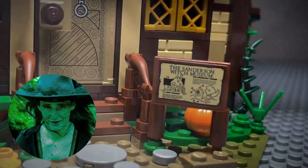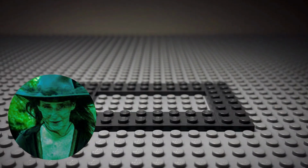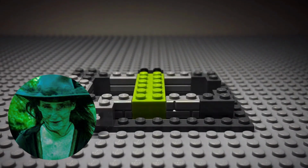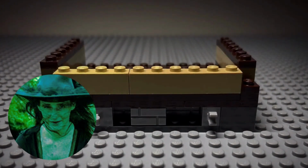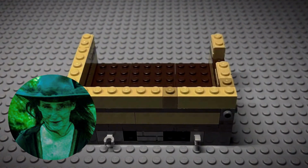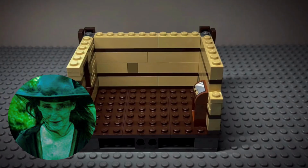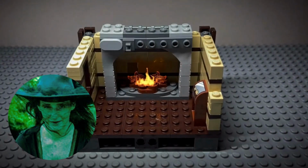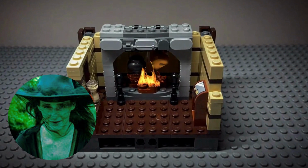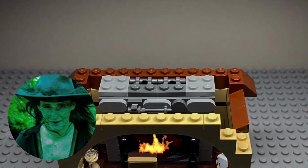Oh, look, we've got a pumpkin. There you go. So the Sanderson Museum. Anyone that hasn't watched Hocus Pocus, I do recommend it. It's one of my favourite Halloween films. I mean, it's a kids' film, but it's fun. Liking the fire. Liking the flame effects you got there going on.